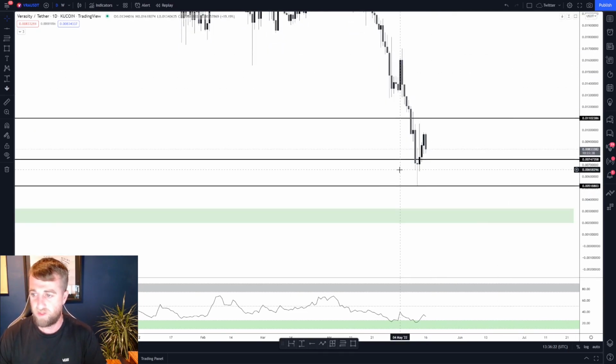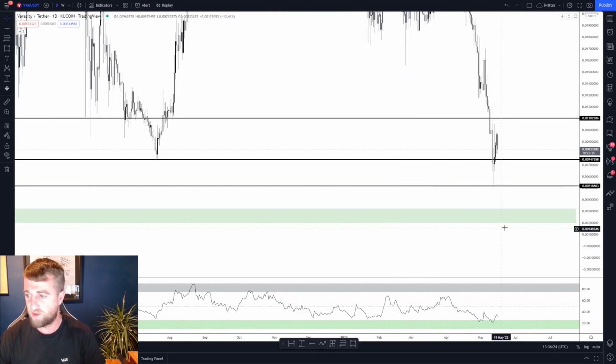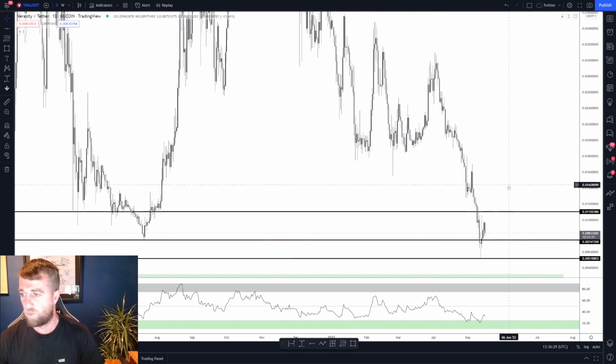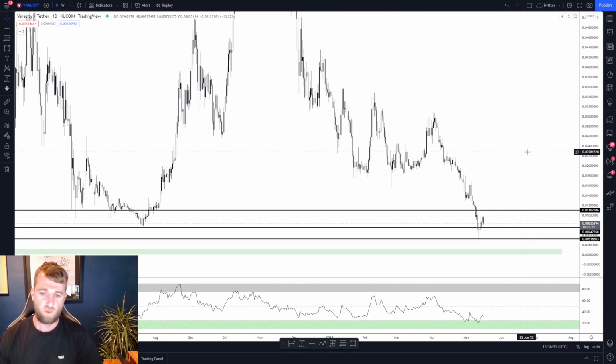And don't go throwing everything in, just save a bit just in case we did come down to this level. And then we've got that major profit region here at around 1 cent. Once we break 1 cent, what we'll do is jump into some more price analysis, and we'll have a look at some levels above and some levels below where we could use to our advantage.